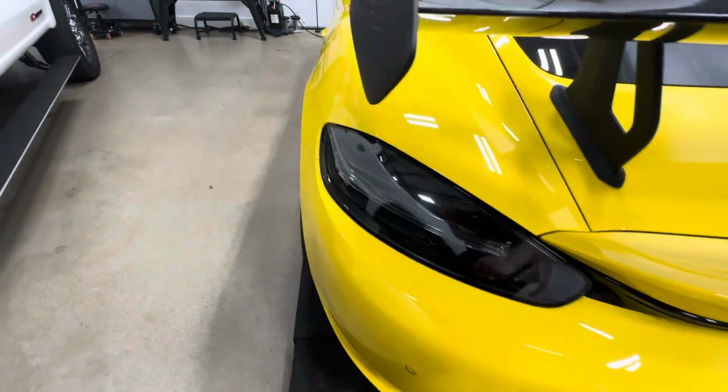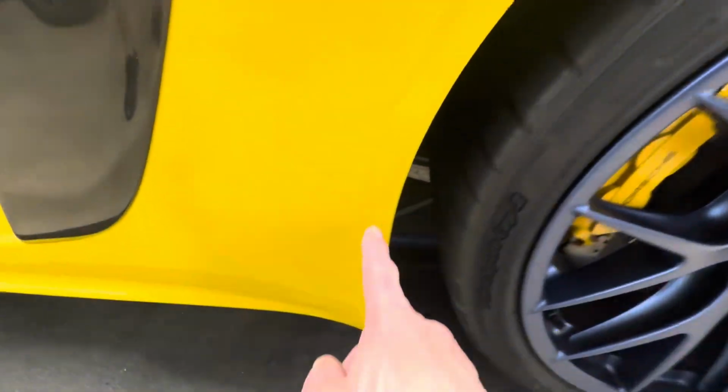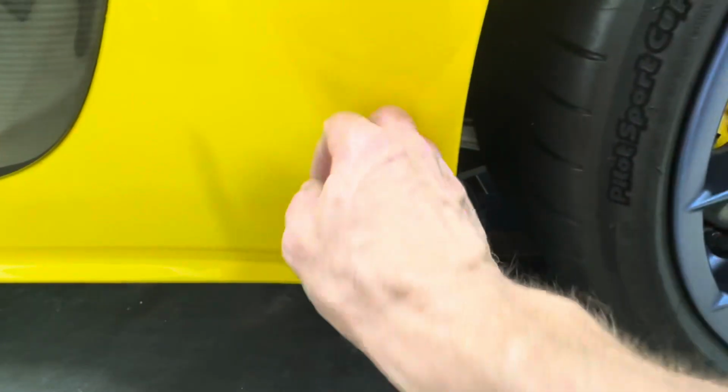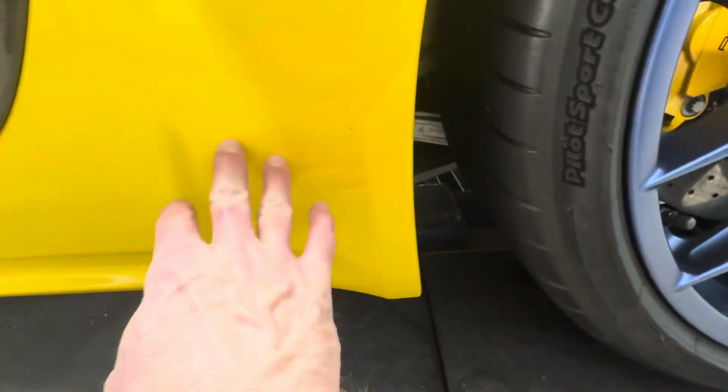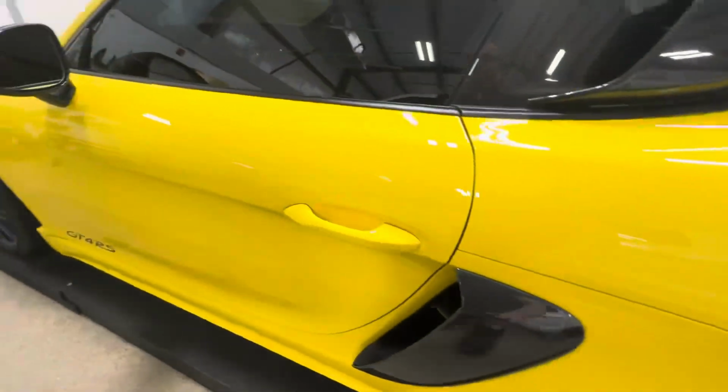But the car, everything looks good except for a lot of hits right in here. I'll show you that. All this is just damage. But now it's covered. It won't sustain anymore. This person is not going to take the car on the track. Other than that, everything looks great.